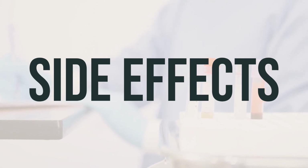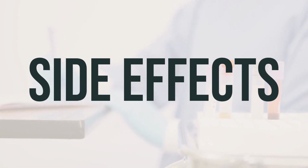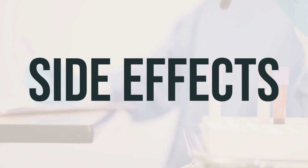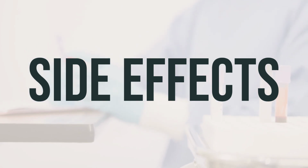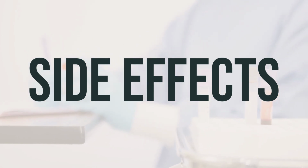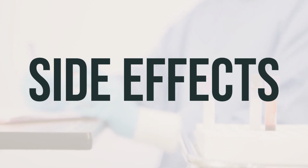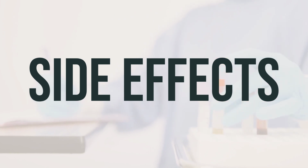Some common side effects of Anacin Tablet may include nausea, vomiting, stomach upset, heartburn, trouble sleeping, or increased urination. If any of these effects persist or worsen, it's important to consult your doctor or pharmacist. It's important to remember that if your doctor has prescribed this medication to you, they have determined that the benefits outweigh the potential risks of side effects. Many people who use this medication do not experience serious side effects.